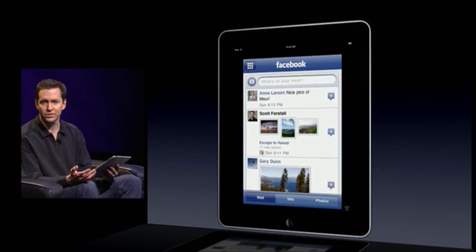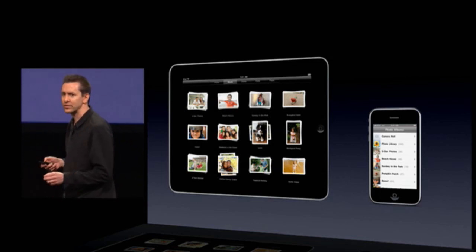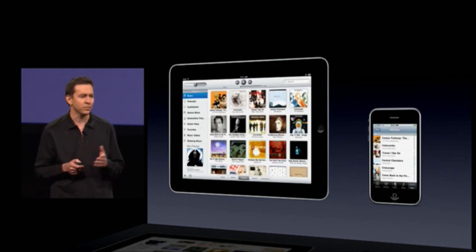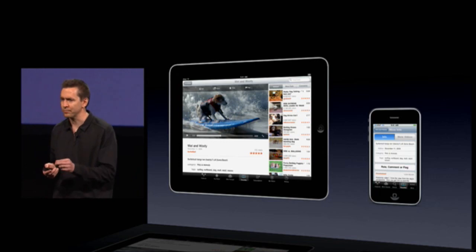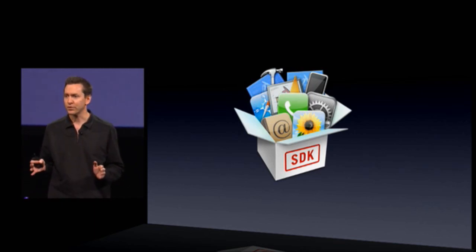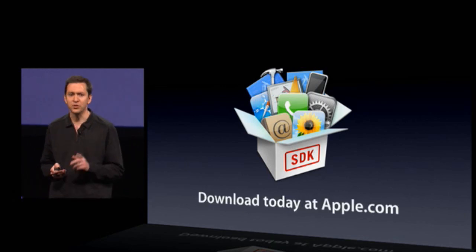It all just works. We rewrote the user interface of every one of our apps to take full advantage of this large touchscreen display that comes with the iPad, like Photos and Music, Calendar, and YouTube. They all look great. And we expect developers are going to want to do the same thing. So to that end, we've enhanced the iPhone SDK to now support development for the iPad as well. And we're releasing this SDK today.